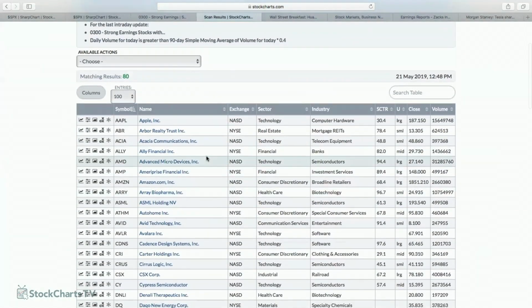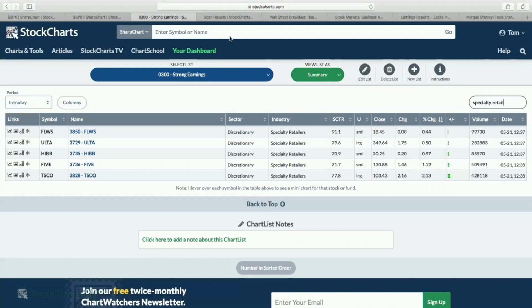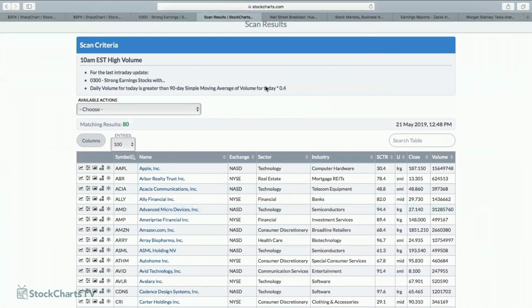All right, 80 stocks in my strong earnings chart list, but my scan was anything over 40% of their normal daily volume. Now, I like to run this scan at 10 a.m. Eastern because you're only 30 minutes into the day. If I run this scan now, the problem is that many of the stocks are going to be over 40% because I'm at the halfway point of the day. So that's why I have so many of these.